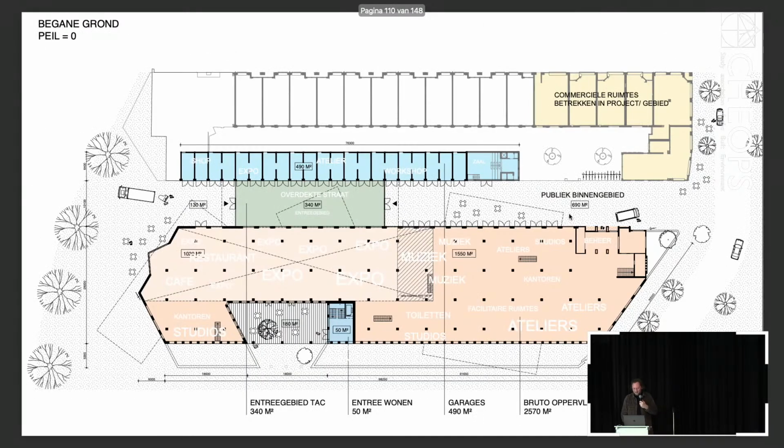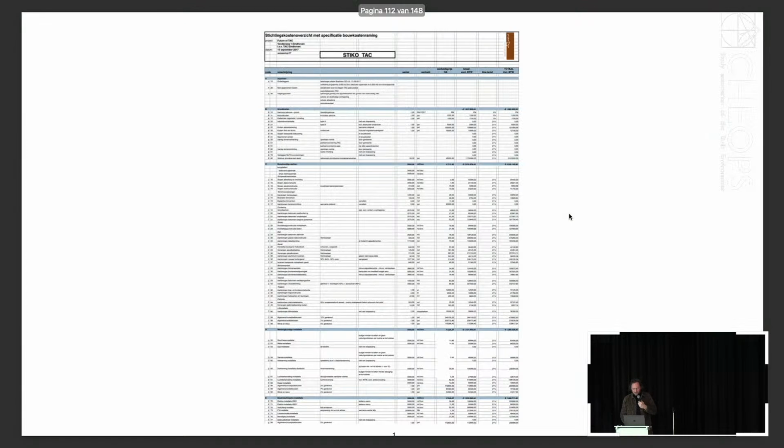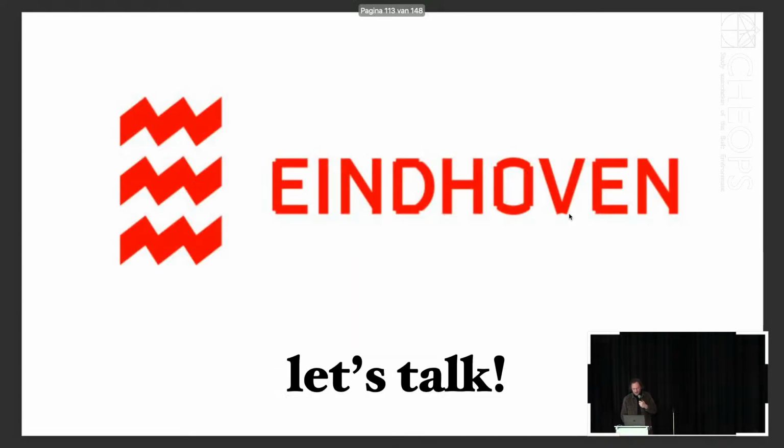And here we see that in a plan. So lively. We have ateliers, space for expo, music, whatever. Here we see a model. We also calculated it because you have to make this calculation to see if it works. You know, what is it going to cost? And then the municipality said, we have to talk with each other. We think this is a super good plan. You found the loophole. Sell the air of the building. We thought, yay, it's going to happen. So we got a green check.